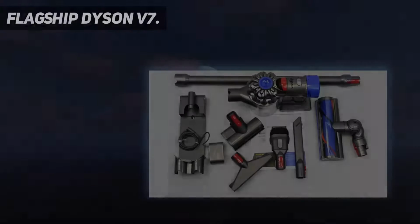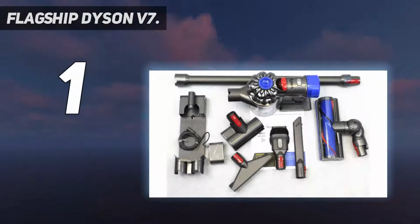And number 1. Flagship Dyson V7. Whole machine HEPA filtration. Whole machine HEPA filtration captures dusts and expels cleaner air than the air you breathe.